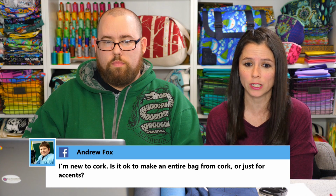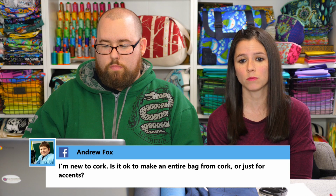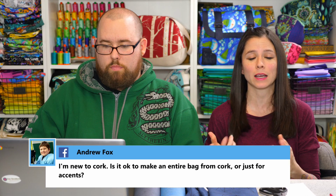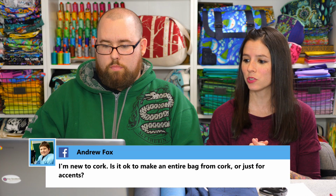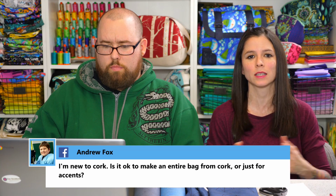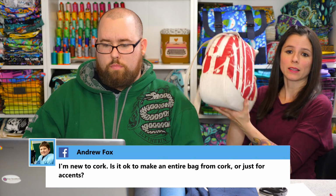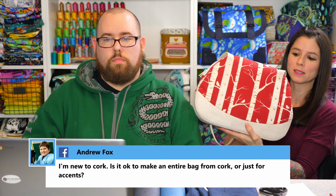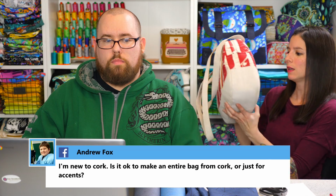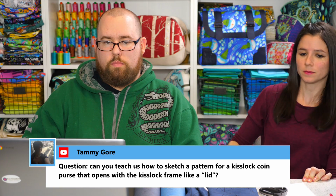Andrew says, I'm new to cork. Is it okay to make an entire bag from cork or just for accents? I've made entire bags with cork. I made the Easy Leather Hobo bag out of all cork. Just because cork is pricier than quilting cotton, certainly, I tend to save it for things like the Renegade bag that I held up a second ago. I tend to mix it with quilting cottons and use cork on the accents or straps, but you certainly could make an entire bag out of cork fabric if you wanted to as well.